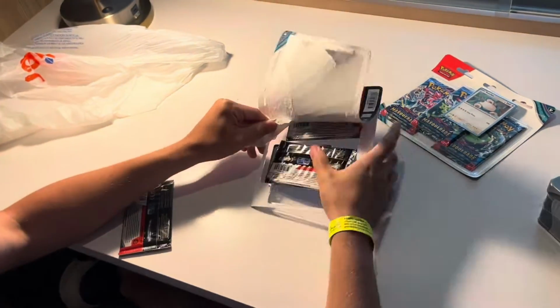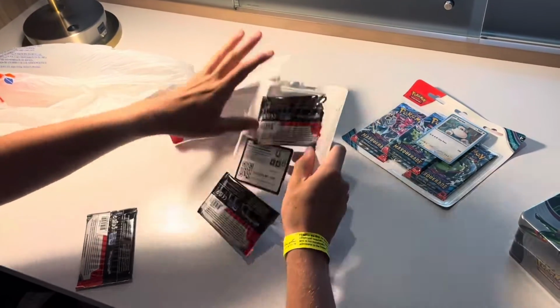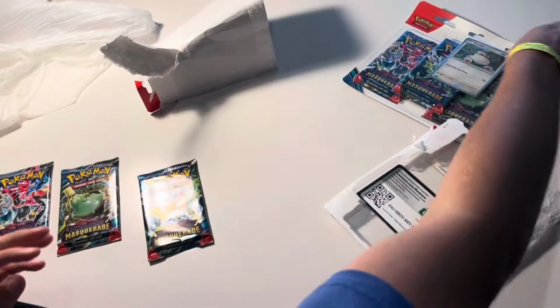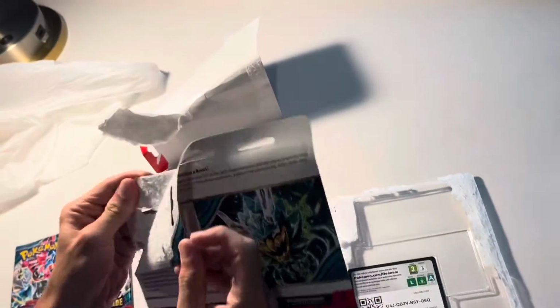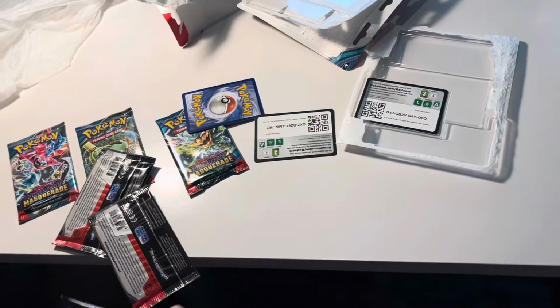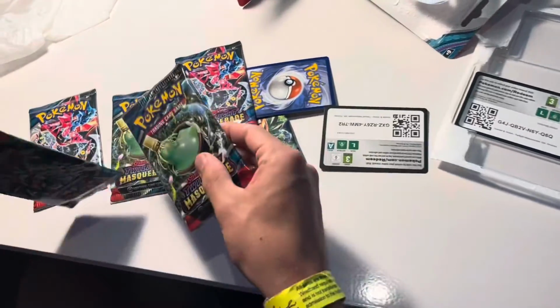Most of the Scarlet and Violet sets, as you know, I'm not a fan of, so I'm not going to be surprised. Hopefully we get at least something good here. We'll have to see what happens. I don't even really know what's in this set either, so if I pull something good that I don't know is actually that good, I might pull a $500 card, not know it, so who knows.